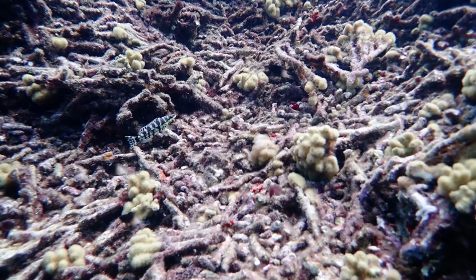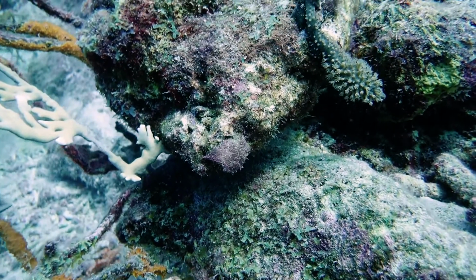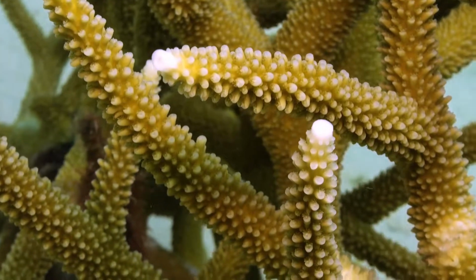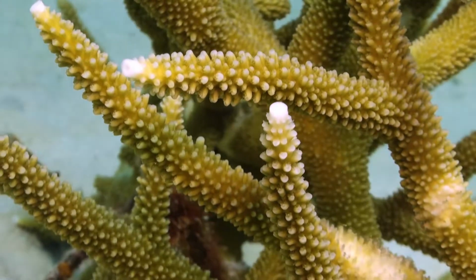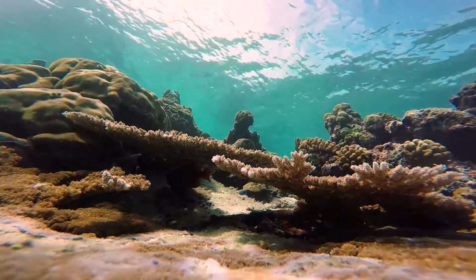Their delicate ecosystem provides a home, food and protection for 25% of marine species, despite covering less than 1% of the ocean floor. Threats such as pollution, including plastics, overfishing, and increases in sea surface temperature brought about by climate change are to blame for the loss of reefs at these unprecedented rates.